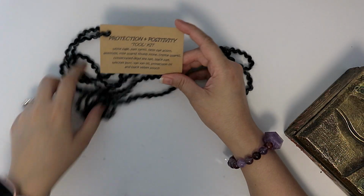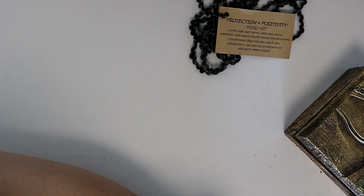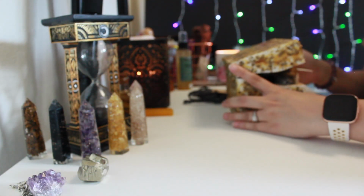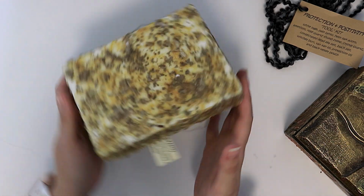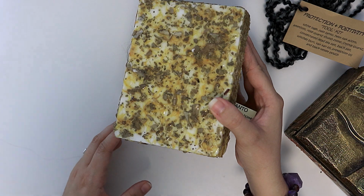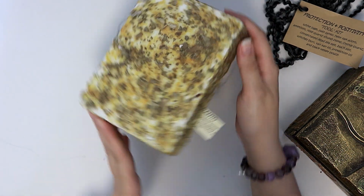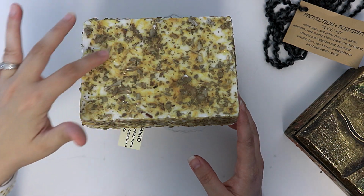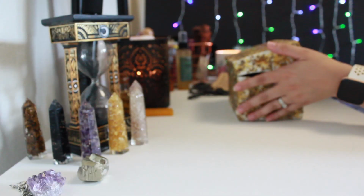Now let me show you, everything came in a box that she decorated. It's just so precious. You can see this is one of the boxes that you can find at Joann's, or maybe at Michael's, Hobby Lobby, whatever. But she painted it, and then she put all of this in it, the sage, and I forgot the name of the flower she told me.